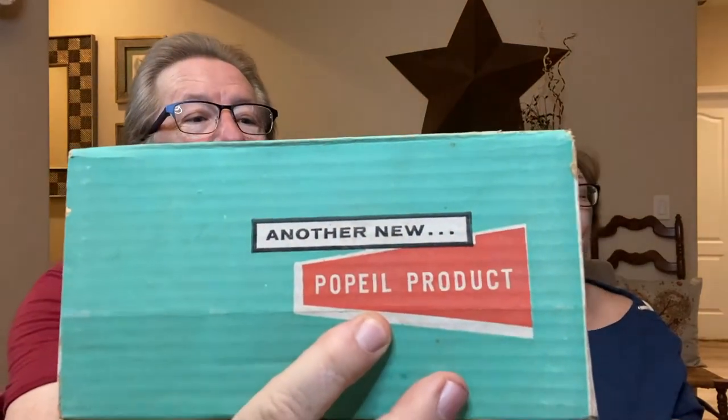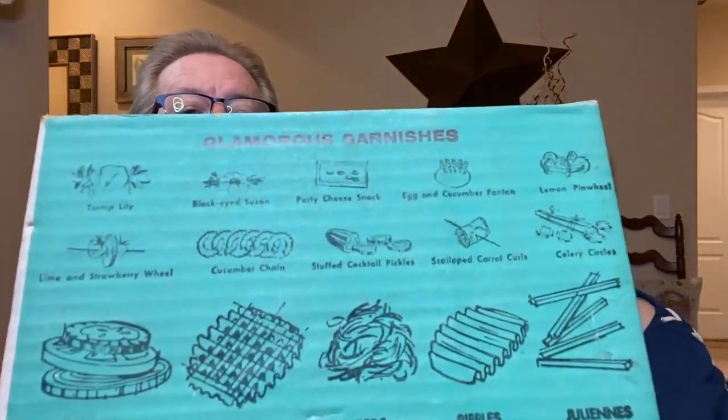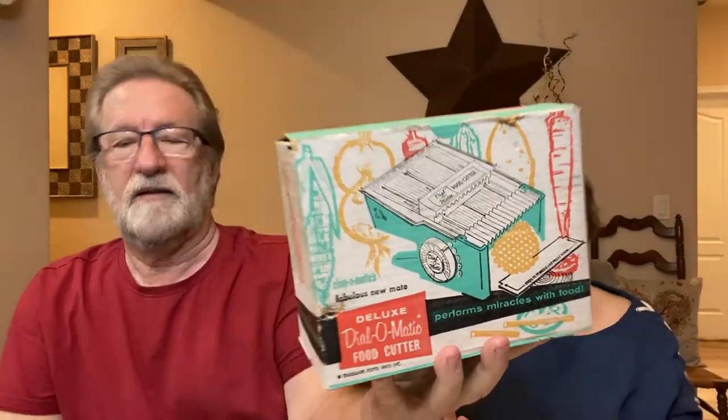There's another new Popeil product. Popeil. What do you know? But look for that pocket fisherman. That's all the fries, all the different types of cuts you can do with it. But watch for that pocket fisherman because that's the real deal. This is amazing. He made a million different things. Quite the little inventor. Big inventor, I guess.